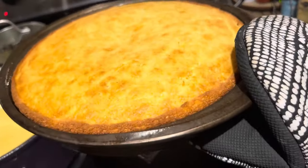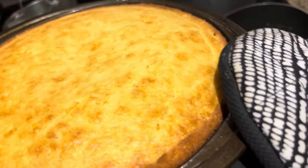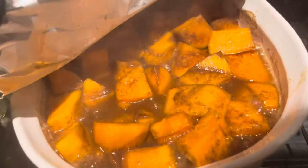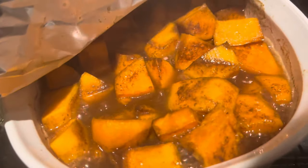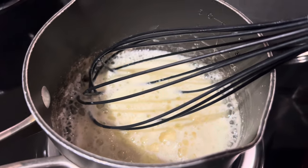Just pulled the cornbread out of the oven just in time. I smelt the yams and it made me check on the cornbread, so I got it out just in time, y'all. I smelt the candy yams. Look at all that sauce. Yes, ma'am. I added a couple tablespoons of flour to that to make my roux.